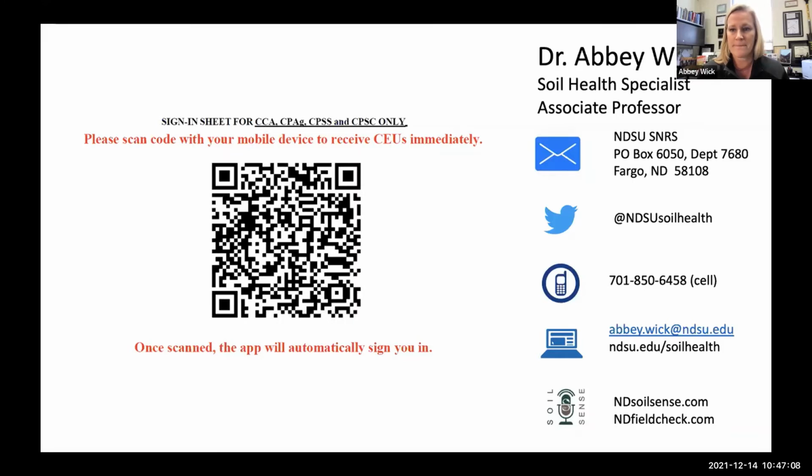Yeah, we do see some organic farmers certainly relying heavily on cover crops to help with weed management. Maybe not the only solution, probably still some other efforts.